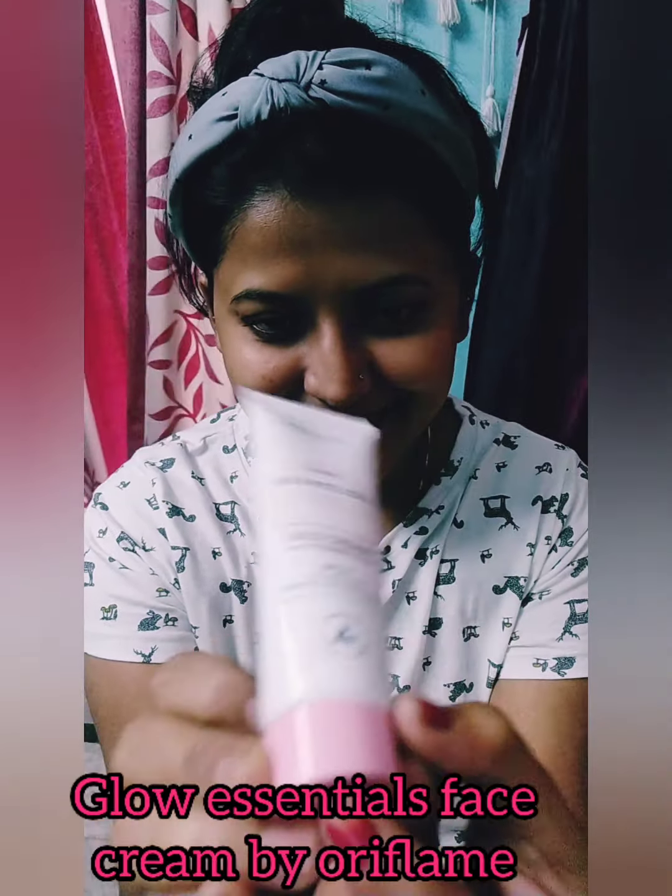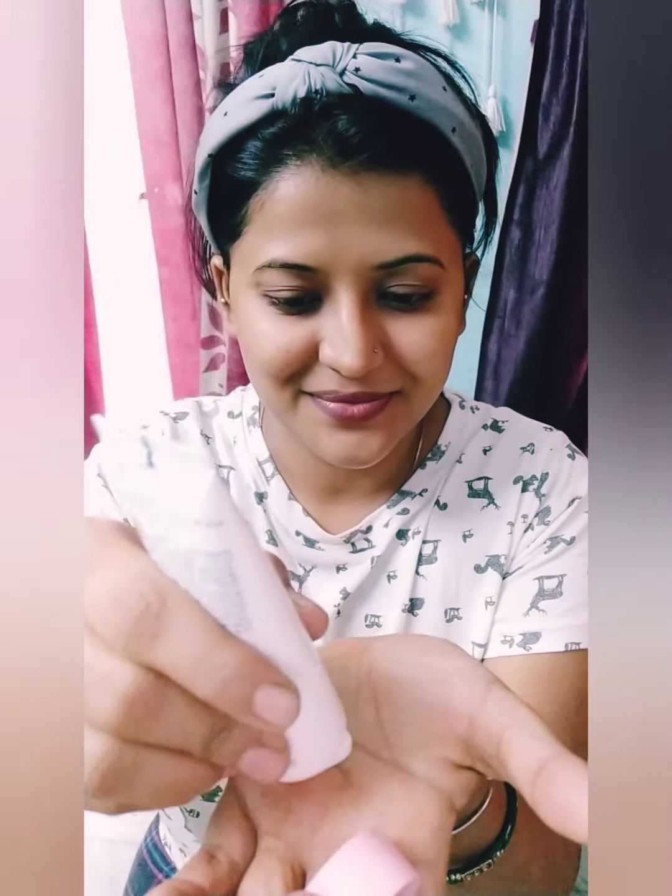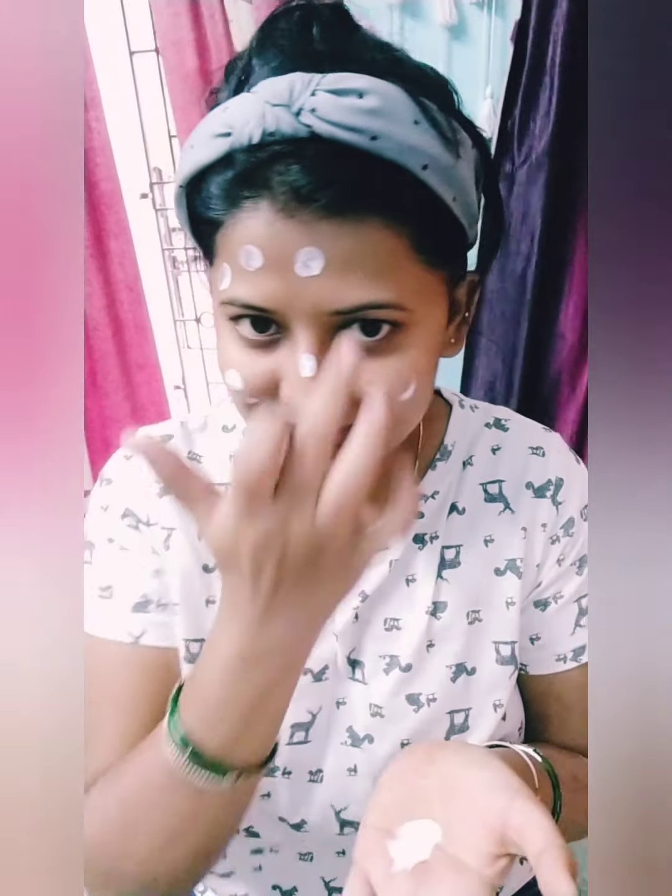So the final step is moisturizing your face. I'm using the face cream by the same range, Glow Essential Face Cream. It also comes with an SPF. So this cream, I'll take a very little quantity and apply all over my face. And yes, don't forget your neck whenever you're doing cleansing or exfoliation or applying cream. Do include your neck area also.